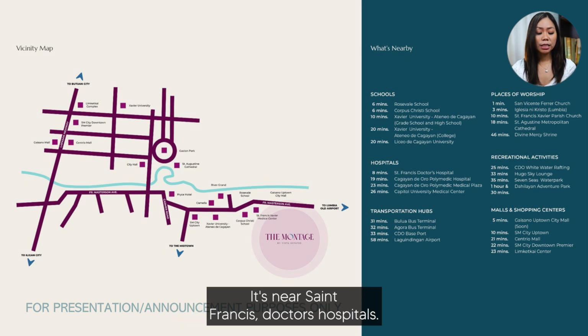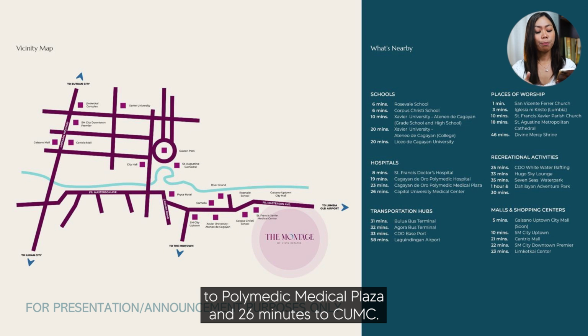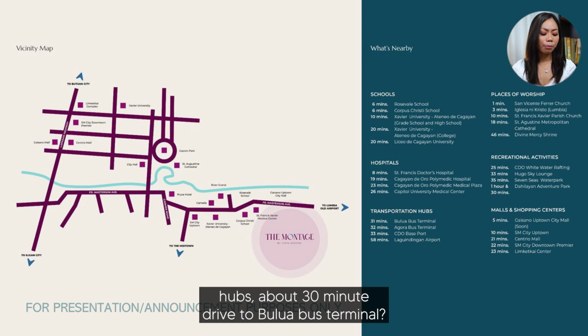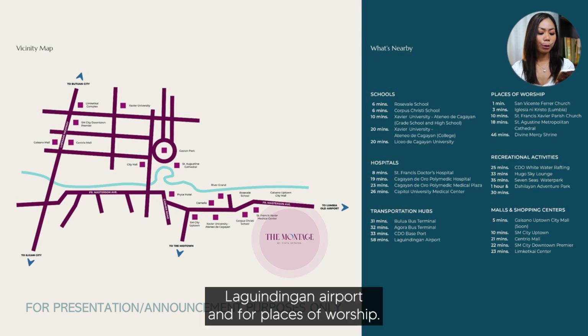For the hospitals, it's near St. Francis Doctors Hospital, which is going to be the nearest hospital. About 19 minutes to Polymedic Hospital, 23 minutes to Polymedic Medical Plaza, and 26 minutes to CUMC, Capital University Medical Center. For the transportation hubs, about a 30-minute drive to Bulua Bus Terminal and Agora Bus Terminal, and 58 minutes to Laguindingan Airport.